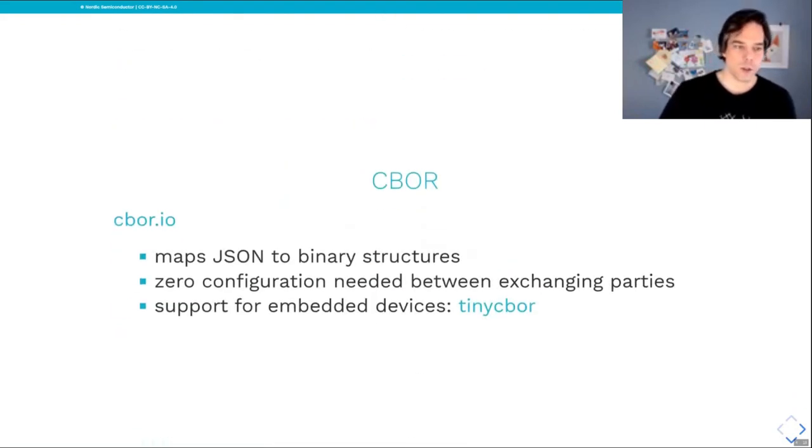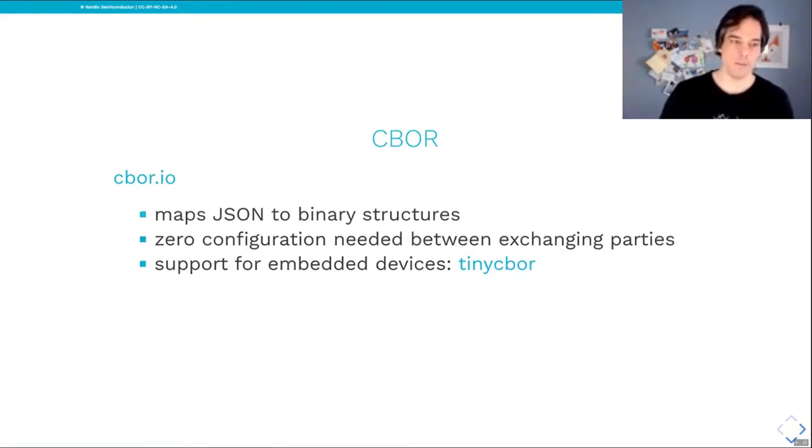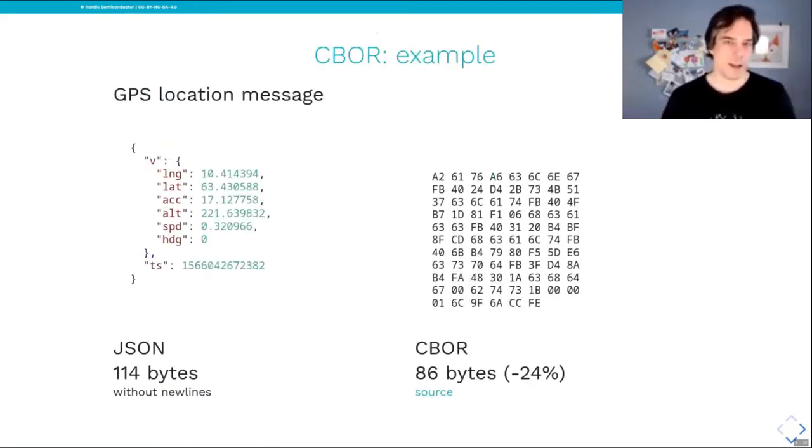So one alternative is CBOR, which takes the same JSON principles, having a self-describing schema, but being a little bit smarter and allowing you to compress and use a binary notation. And we see here again the example using CBOR. It's not as efficient as using a schema-less data format like protobuf.